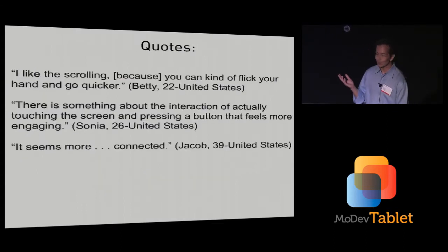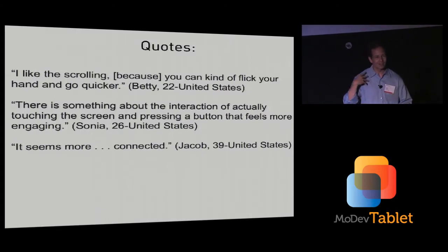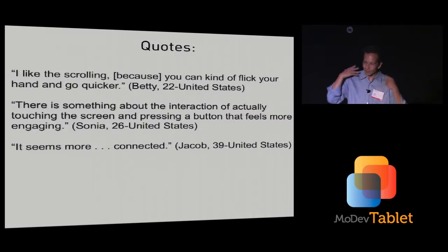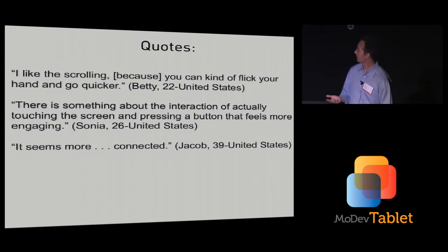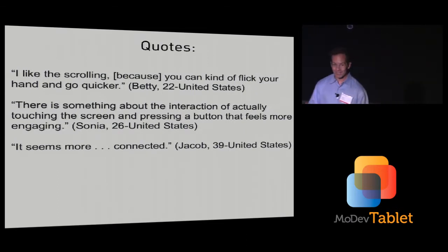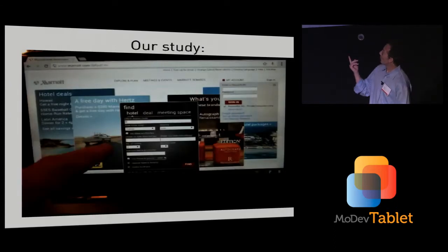So just to give you a sense here, these people said, it feels a little more connected, or I like the feel of it, or it just feels more natural, I don't have to think as much. So to Josh's point, it just feels a little bit more natural in the right context. And it's things like selecting, moving things around, and making choices, those kinds of pieces. So you're going to have to take a step back and think about your apps and how they apply to this.